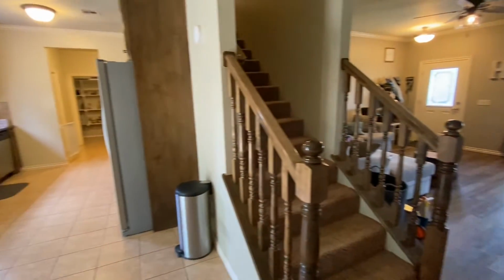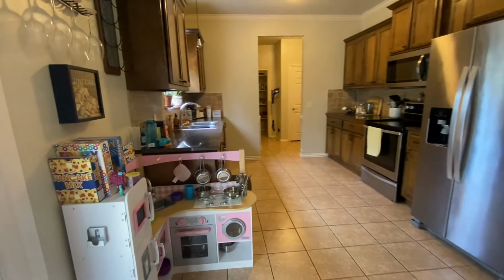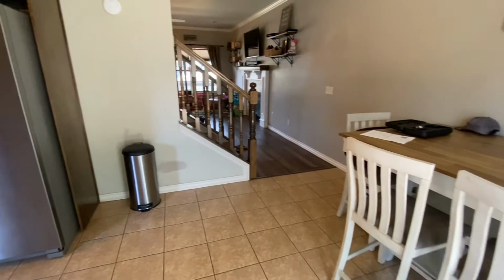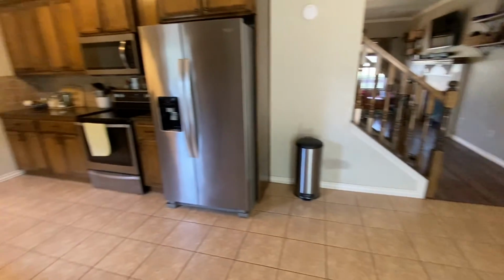Smells great outside of the smoke smell upstairs, which is just slight. Downstairs smells really good. It's very clean. I don't see any dog hair. I don't think they have pets. There was no dog poop in the backyard. But yeah, very nice house.